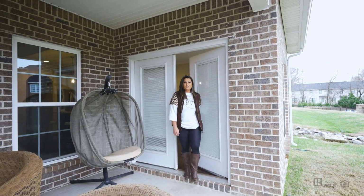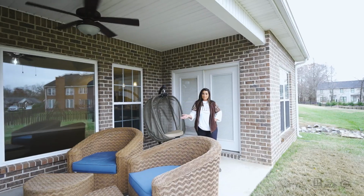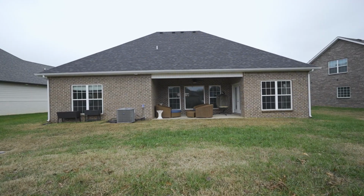Just off the eat-in part of your kitchen, you have a covered patio with a ceiling fan. It's plenty big enough for some outdoor furniture, and you have the cutest little yard ever.